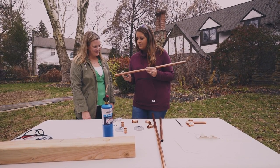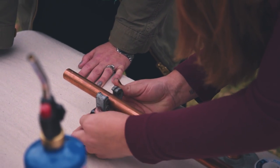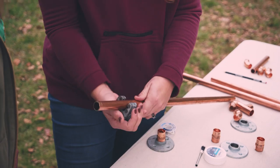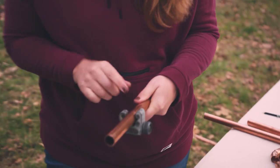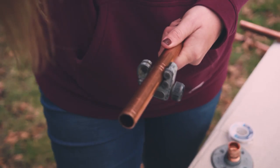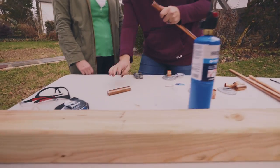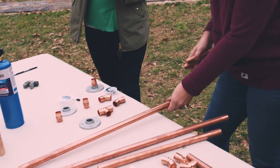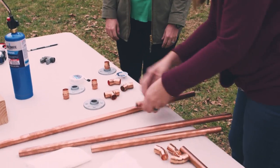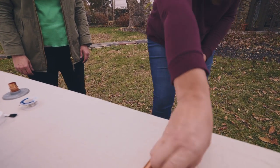So I have a line marked of where I want it to be. And this has a little cutting blade. I'm just going to clamp it on, but not too tight. We're going to spin it. See how we're cutting down, grooving into the copper now? Oh, okay. So you have your nice clean cut. Very cool. So this long piece is the length of the shower, and then we're putting a 45 on. They sell these pre-done angles already.